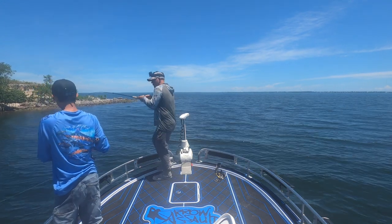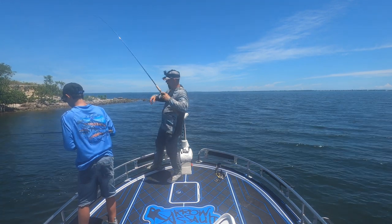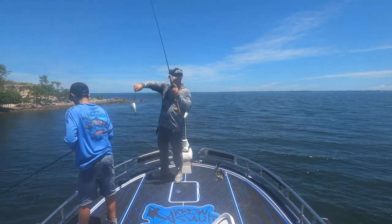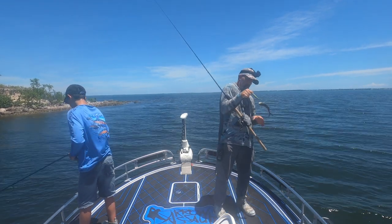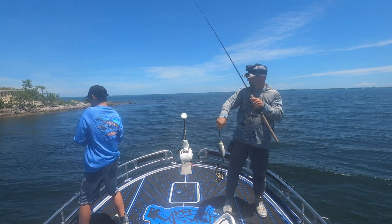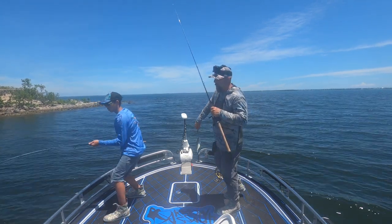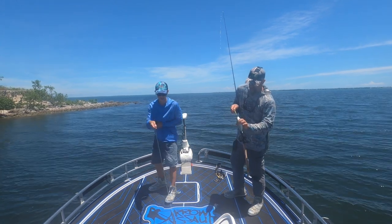Oh, I got him. Oh, look at that right there. Yep, put your line right here, Eli. Put your line right there. Okay. Bait, bait, bait. Oh, Eli's on. What'd you get, Eli? Get him in. Oh, nice crevalle. Let's go. They're loading up on me.